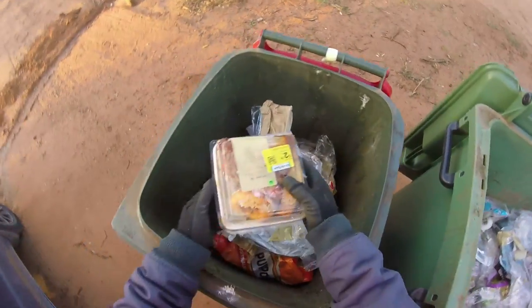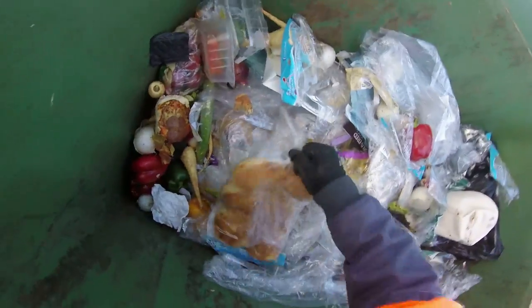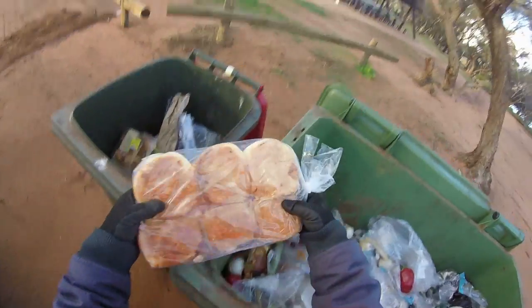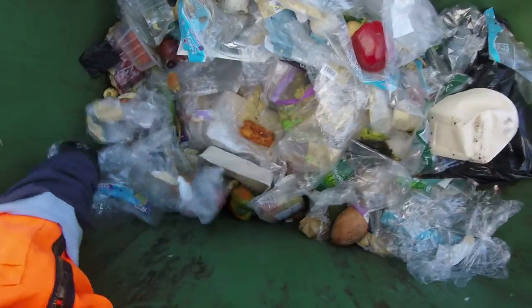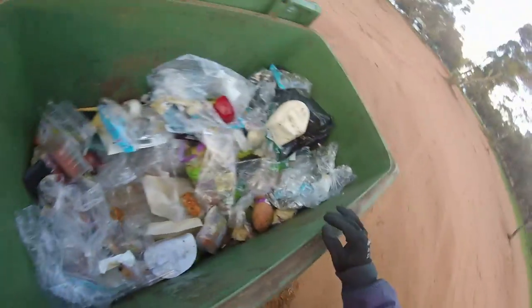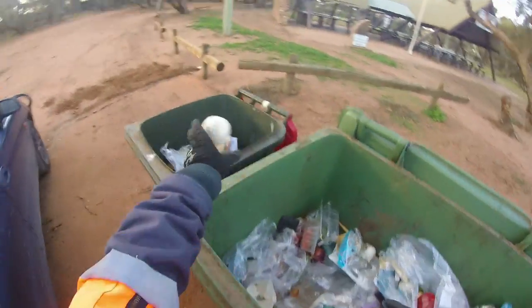That's still in the packet. Nah, don't chance the donuts. They're all runny. That's still sealed. Get rid of the outer. Nothing wrong with that. Yep. Running out of room on the front seat already. That's it. No, you can see that there. She's nice and green. That onion looks alright. Nah, don't chance it.